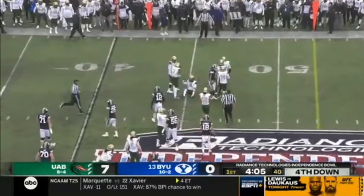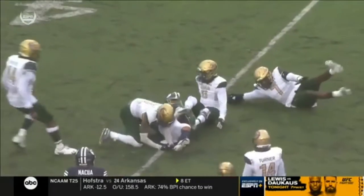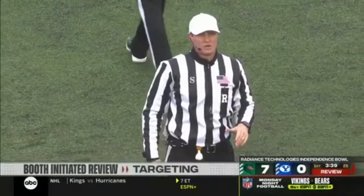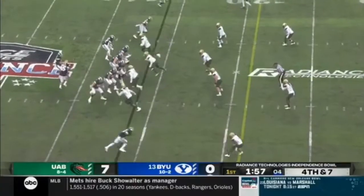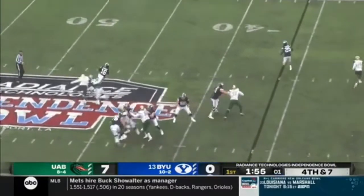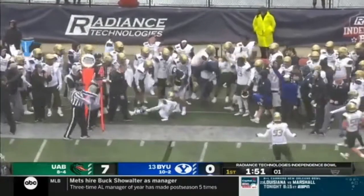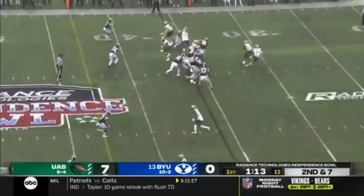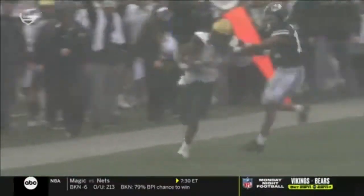Reception made at the 45, well short of the line to gain, and Tyler Taylor laid the lumber after a 6-yard pickup. After further review, the body was targeting by number 7 of UAB. He's disqualified. Romney escapes, has Algier, and nowhere close to the line to gain. This year, so that group also wants to finish strong. McBride with a crease, and there he goes, Debo off to the races.